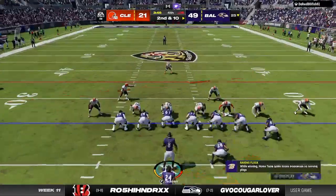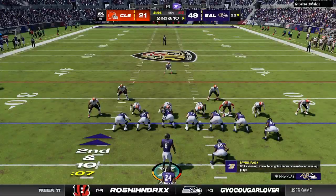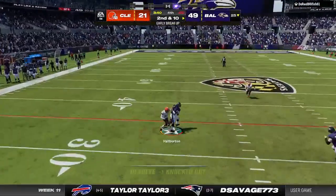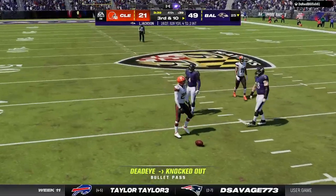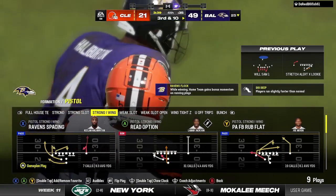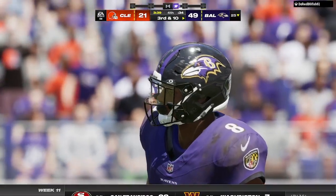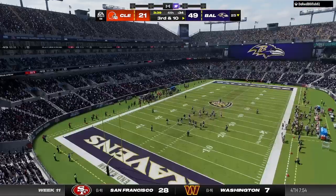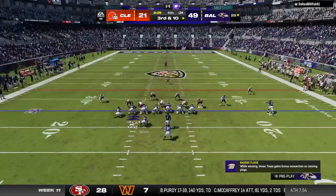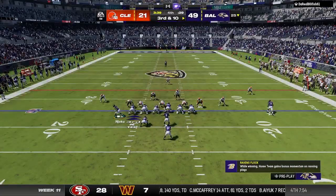Well, they had the run for no gain. Now they'll try again from the 25 on 2nd and 10. And this one incomplete. Too much contact to hold on to that one, and it's 3rd down. Well, their passing attack, even though that one was incomplete, has been really sharp in this one. It's resulted in a lot of touchdowns, and it looks like they're not going to stop throwing the football until the very end of this one.